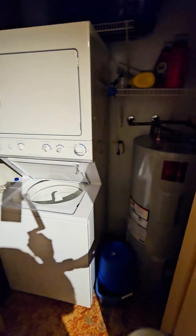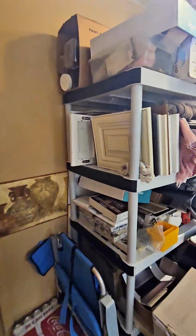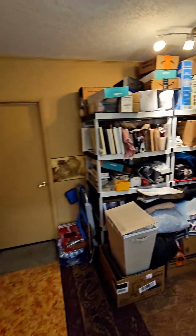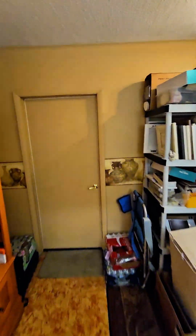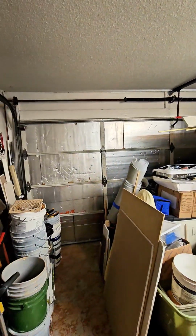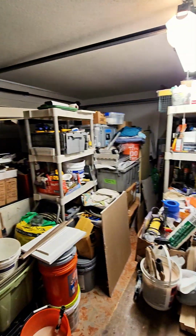If you want it back to a garage, as you can see, here's a little closet with the water heater and the laundry. You can turn this back into a garage pretty easily, but here, back behind this door, I'll show you the rest of the garage. And basically, you can store a motorcycle, you can store, a workshop, you can build whatever you want here.